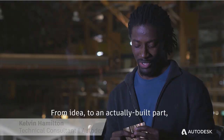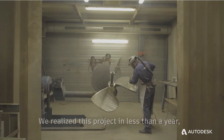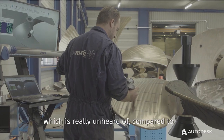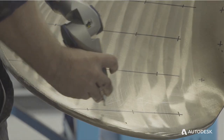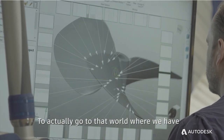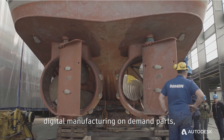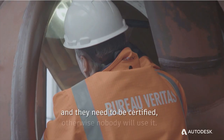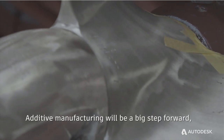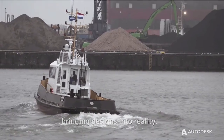From idea to actually building parts was very quick. We realized this project in less than a year, which is really unheard of compared to other joint industry projects. We're pushing the boundaries of what is possible. Actually go to that world where we have digital manufacturing, on-demand parts, and it needs to be certified, otherwise nobody will use it. Additive manufacturing will be a big step forward, bringing designs into reality.